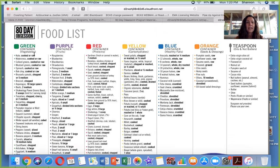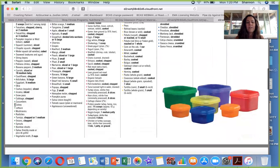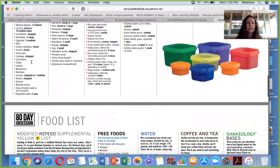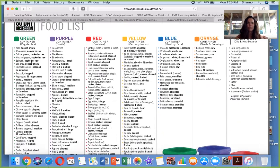And that includes how you feel mentally, your mental clarity, you know what I mean? So you've got your green container here, and it tells you all of the things that you can have that are options for your green container, right? So having this really enables you to recognize how you can switch things up, things that maybe you haven't thought of for utilizing in your green container, so that you have the option to be really creative in what you're eating, you know?